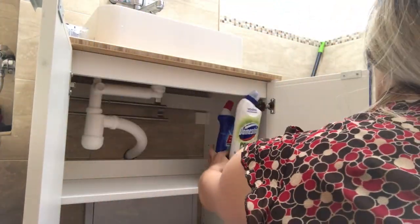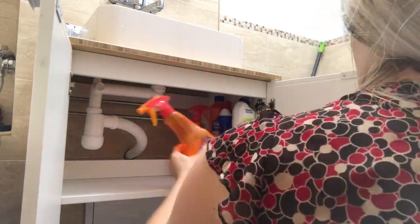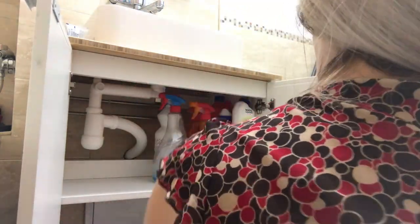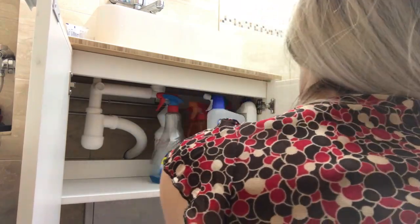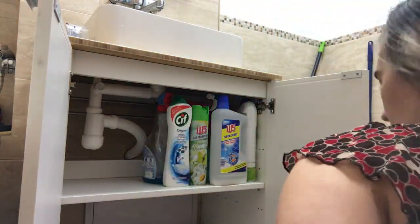The puzzle begins. I am arranging all cleaning products on the right side. I put the most used products in front for easier reach. I have some duplicates, like all-purpose cleaner and bathroom and toilet disinfectant, that I place right in front of each other.